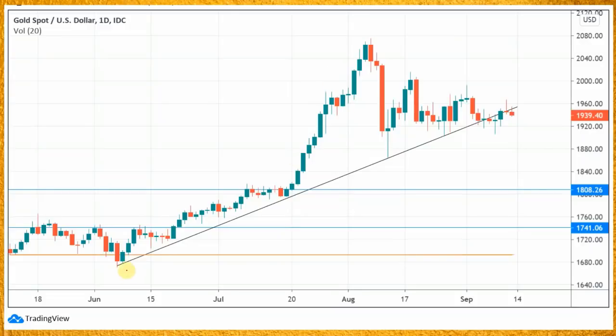We've been talking about this upsloping trend line and we broke it previously. And if you notice, since breaking it, price has been unable to really hold above it. It's tried a few times. So here we've got a very long wick compared to the body here.